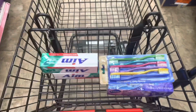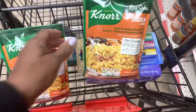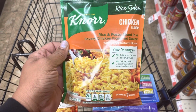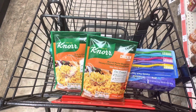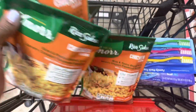Now, next thing I'm going to do is... what do I need now? Oh, I was going to get some of this rice. They have the chicken flavored rice, which you can use food stamps for at Family Dollar. These are only a dollar and a quarter here. So I'm going to get 2 bags of those. My kids love it, but y'all might do it. I'm going to get 4 bags of the chicken flavored rice.